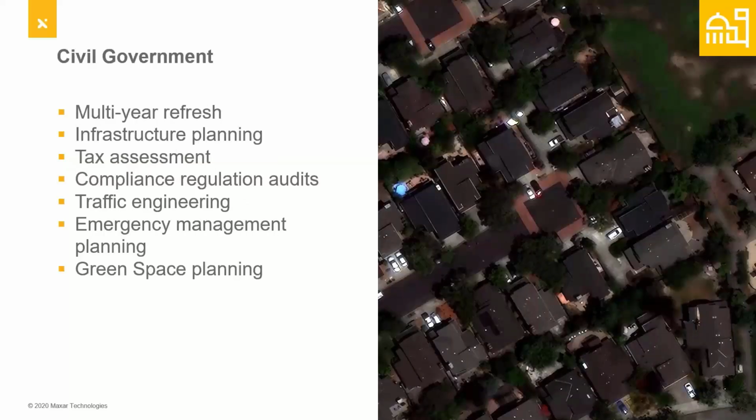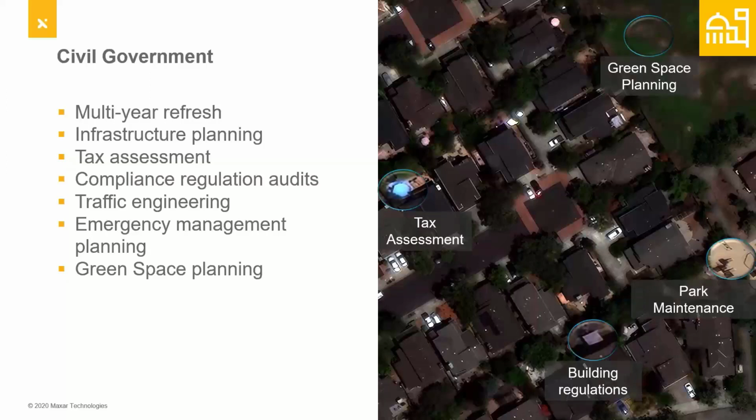Civil governments, once again, are huge users of aerial imagery, but there are situations where a satellite image would be helpful for logistics and planning, especially to help them plan out future aerial flight sites and aerial mapping missions. But it really allows them to do a lot of this multi-year refresh, tax assessments. They can do quick compliance and audits, traffic engineering, emergency management, green space planning. And then they can leverage the aerial industry to do a higher resolution and higher accuracy. But with HD, we're able to close some of those gaps and help fuel and feed some of the needs in the meantime.